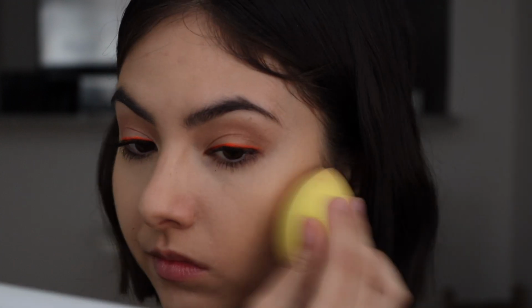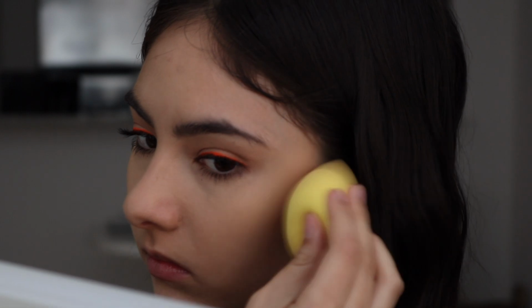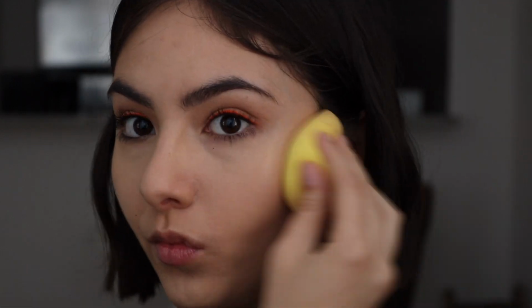So I don't know how to go about this. The wand is kind of tiny, so should I just go straight into the face, or maybe apply it to my hand first? This is like really cool toned. Whoa. Wow. Damn.